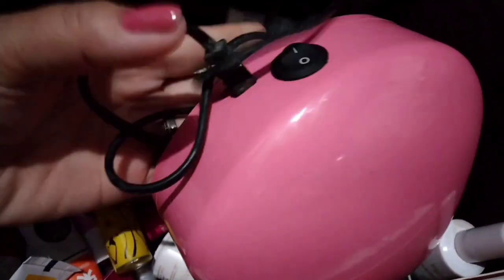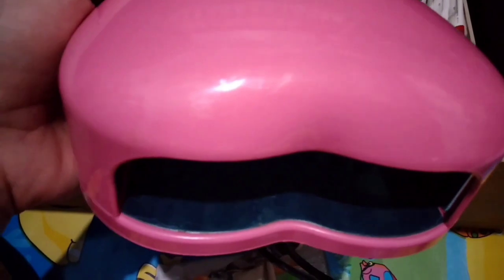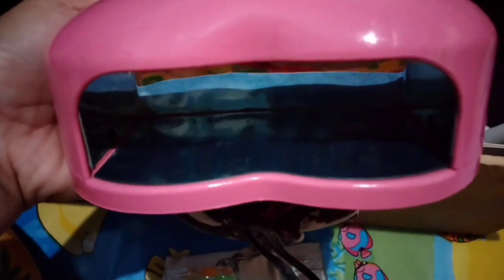This is my lid light that I am using when I use my gel polish. It's a UV light. Gel polish is not like normal nail polish that dries on its own. So you need to cure your nails here. Just plug it in, then turn it on. Cure it for 5 to 10 seconds.